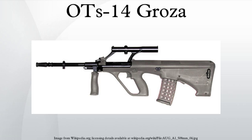OTs-14-4A Groza 4, primary model chambered in 9×39mm subsonic. It uses the same 20-round magazines as the AS Val assault rifle and VSS Vintorez sniper rifle. It was adopted in 1994 by the Ministry of the Interior's OMON Special Operations Troops.